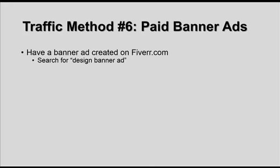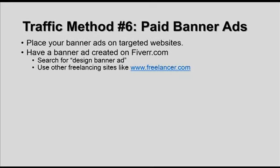Search for design banner ad. You'll probably find people offering that. You could use other freelancing sites like freelancer.com. And the goal here is to place your banner ads on targeted websites. So you want to place your banner ad on websites that are going to get the kind of traffic you want. So these are websites that are targeted to your industry, to your market.